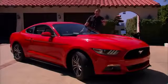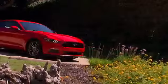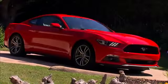Okay, after just one day with the new Mustang, here's kind of my overall take on it. First off, the styling is, to my eye, a home run. It's a great looking car, and I think it'll remain that way 5 or 10 years from now, and folks won't be saying, oh, that looks so 2015. That's the kiss of death.